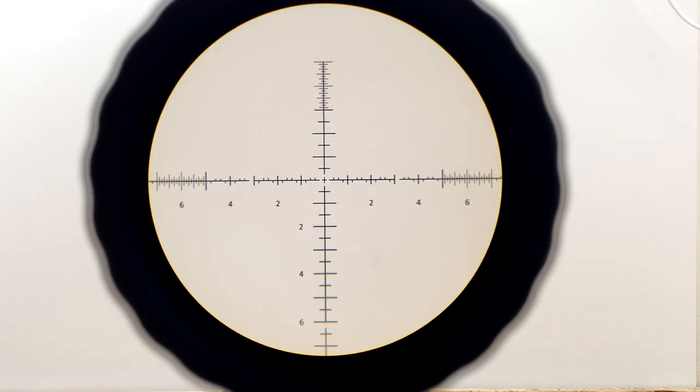Now, as far as the SCR reticle goes, for me personally, I really like it. It's very simple, easy to read, and has everything that I need for ranging. The illumination is also really nice as well. Here at maximum brightness, you can see just how much of it gets illuminated.